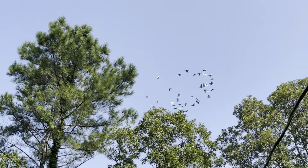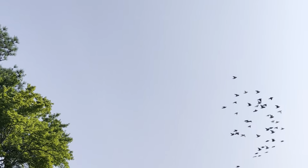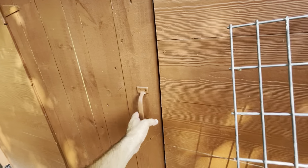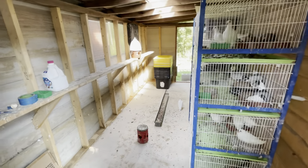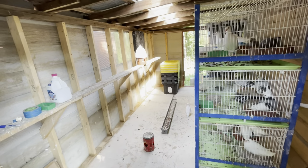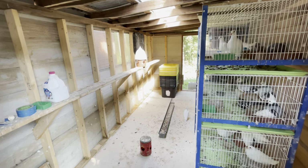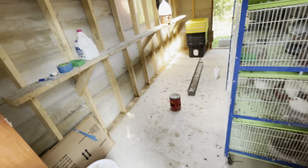Oh, they're still flying around, so I'll show my breeding loft. I made some changes in there. So here in the breeding loft, as you can see, I cleaned it all out. There's all the nest totes that I had set up, and I only have one pair loose in here now, and they're making quite a mess.